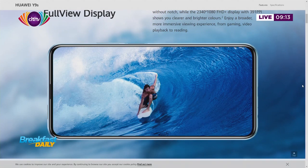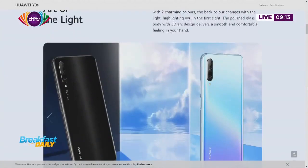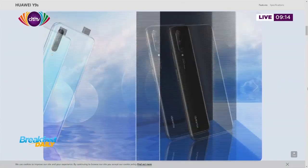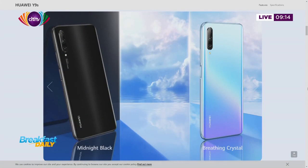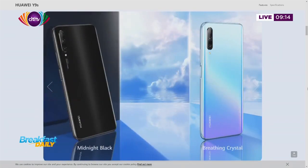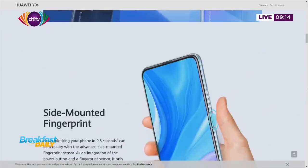So or they can convince their parents to purchase it. But it packs a punch. So let's go through. So that's the display. As you can see there, it's really colorful. It looks really good. So those are the two colors that we are playing around with. Wow. That is the device. That's a midnight black and a breathing crystal, which is what we have here in the studio. So those are the two colors basically that we are working with.